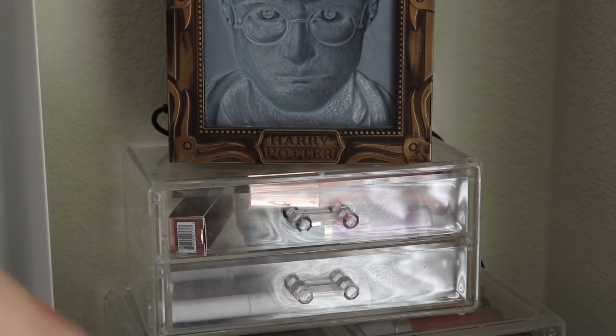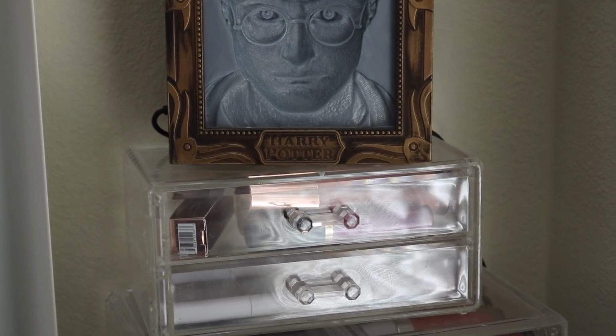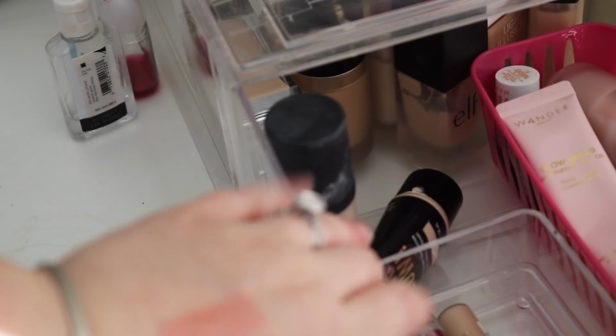The rest are lipsticks and everything down here. I don't really want to pull any of those. So let's go down to the foundations. Like I said, in this drawer now we have my foundations, primers, and concealers. These are all located in there.